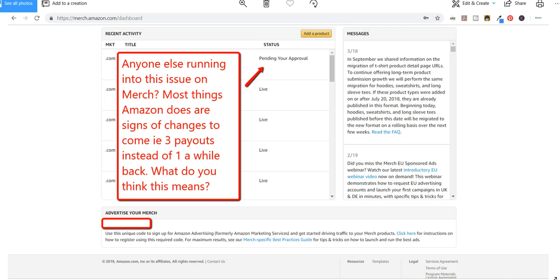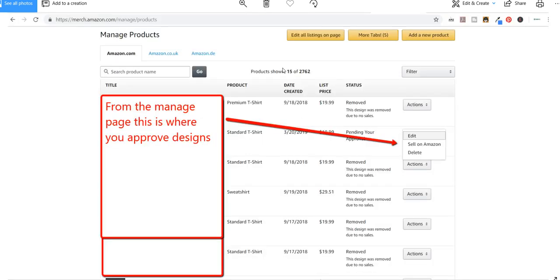So right now we're looking at my Merch dashboard. This is the front homepage where it shows the Merch updates and your most recent uploads. You guys can see this one right here. It says pending your approval. If we head over to the next page, this is the Manage tab. If you click the Manage Products tab, you'll see some shirts that have been removed due to no sales, but we see this pending your approval one sitting right here.